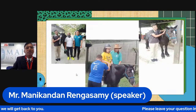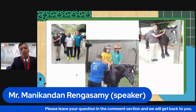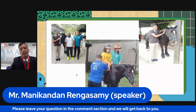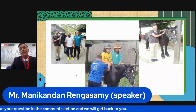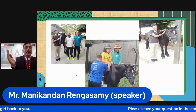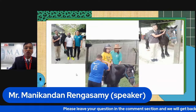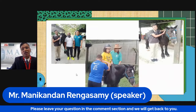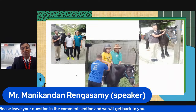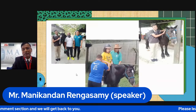Here you see a therapy horse. This is a horse from Germany, and it is highly sensitized. You see that only during therapy time are the horse's eyes kept open; the rest of the time they are kept closed. The horse will be very quiet, and whatever commands we give, it obeys. It is a highly desensitized horse.